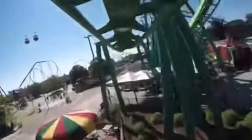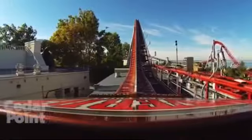And then you go into this nice drop, and then into this corkscrew almost, and then to a nice turn, then into another inline twist, and then you make this nice helix, and then you go into this nice turn right into the brake run.